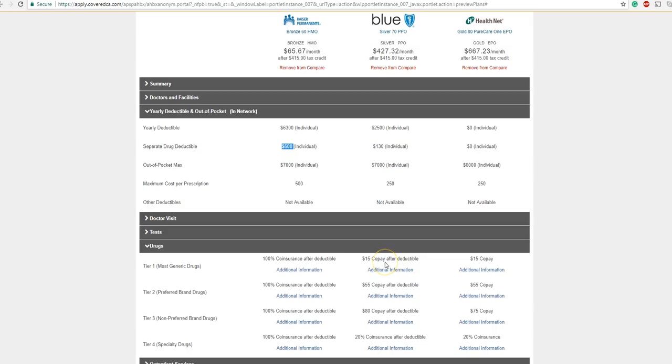When it comes to the silver plan, obviously there is a separate prescription drug deductible of $130, and then you pay a copay depending on the prescription drug. So the generic drugs would be a $15 copay. The same is for gold. The preferred brand drugs, you pay a $55 copay after deductible. And again, the same applies for gold, but the difference is that there is no deductible here. The non-preferred brand drugs, you pay an $80 copay after deductible with the silver, and a $75 copay with the gold plan. And the specialty drugs, the most expensive ones, you pay 20% coinsurance after the deductible with the silver plan, and you pay 20% coinsurance with the gold.